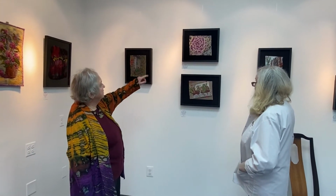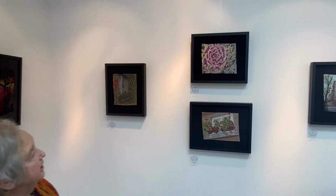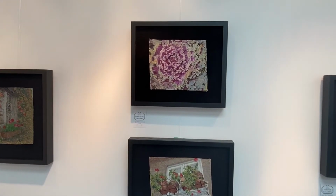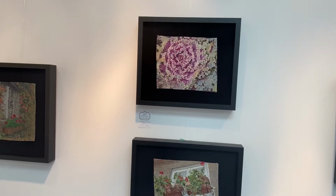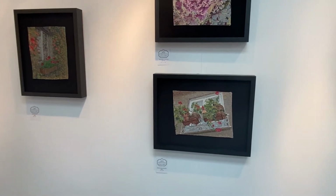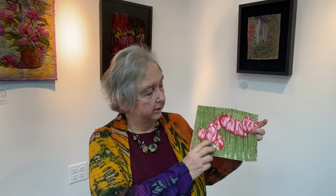I also found the cabbage really an interesting challenge to get all the ruffles and the color changes in the leaves. It's fun. Oh my gosh, it's so fun. I do have a partially done one here, if you can see. I've taken my photograph, printed it on fabric, stiffened the fabric, and put it under the sewing machine. This is not finished, but if you look at the back, you can see the bobbin threads.